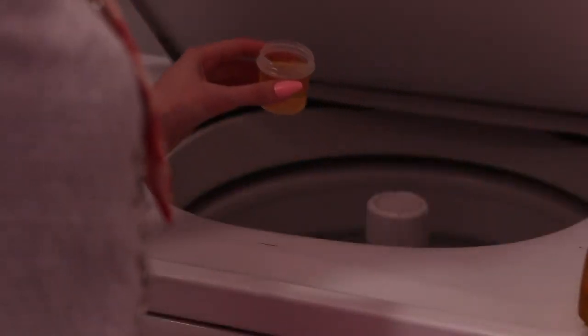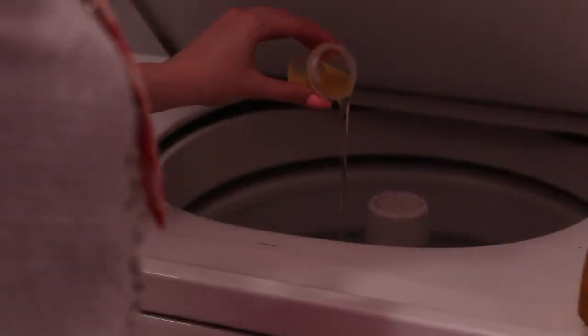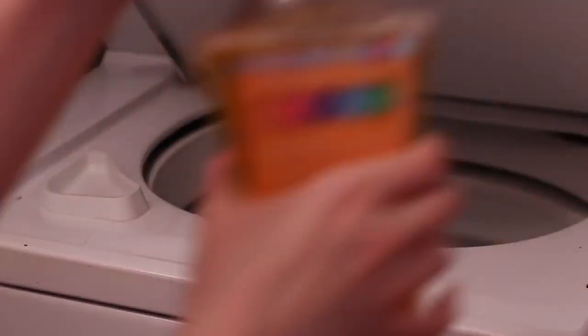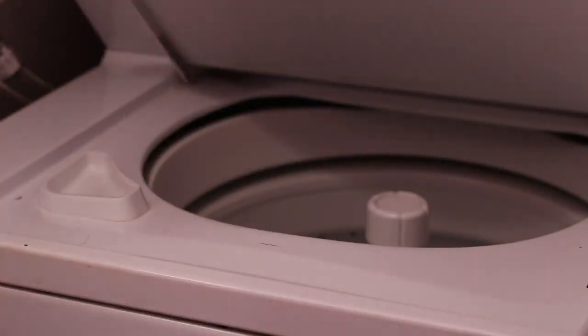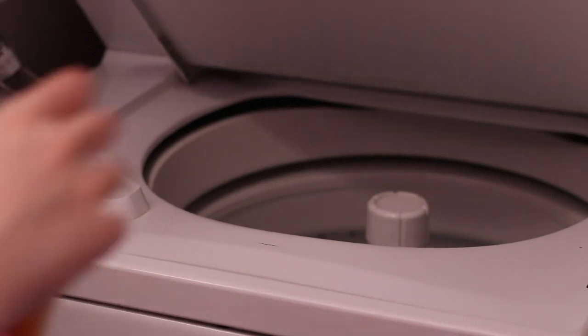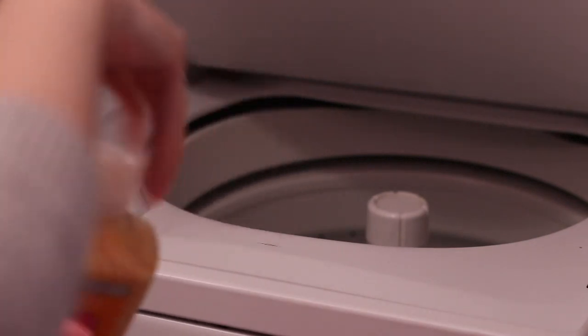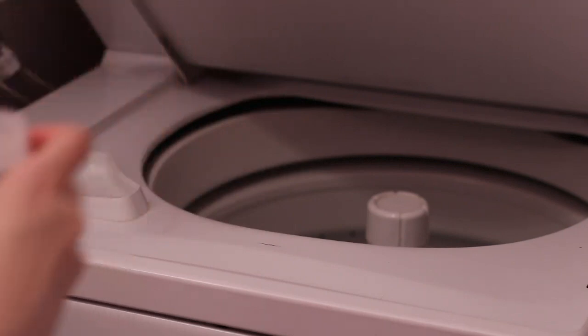So I'm doing one cup in here. Probably could use a little bit less, but with vintage stuff, I want to make sure it's getting really, really clean. But I don't think you need that. This stuff's pretty concentrated. You don't need too much of it. And of course, we've got to do our fragrance booster.